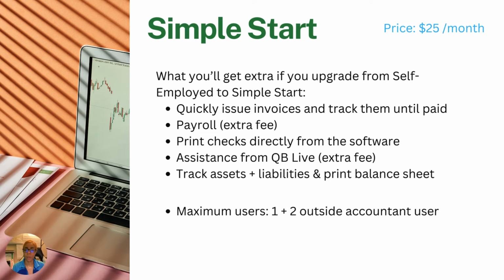Simple Start is $25 per month. What Simple Start has that Self-Employed did not is the ability to quickly issue invoices and track them until they're paid. You also have access to payroll for an extra fee, as well as QuickBooks Live Assistance. You can print checks directly from the software and track assets and liabilities, as well as print balance sheets. Simple Start allows you to have a maximum of one user and two outside accountant users.